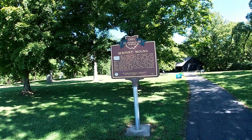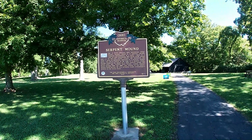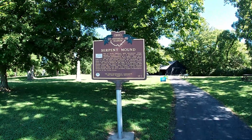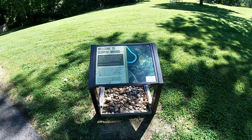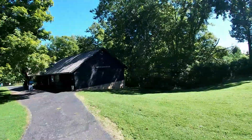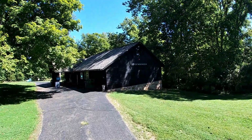One of North America's most spectacular effigy mounds, Serpent Mound, is a gigantic earthen sculpture representative of a snake. Go in and take a look around the museum if we're open here.